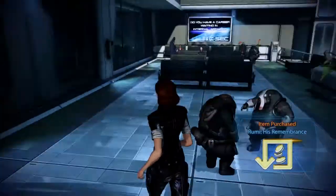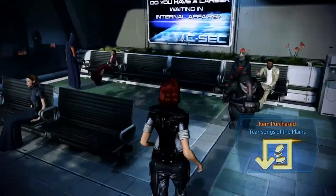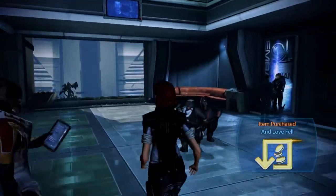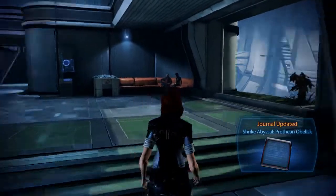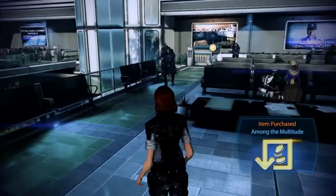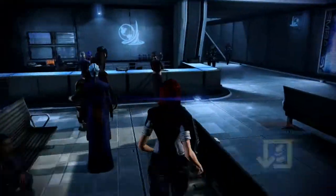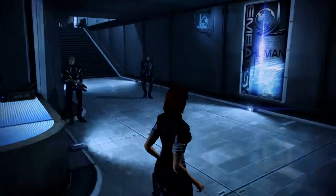Ilium is under attack. The Asari colonies... Please tell the primacy that the whole attack on those planets is the Alliance project. According to the Council, these galaxy-wide attacks are part of a massive and organized invasion plan. Hello, dear. Perhaps you can help me.